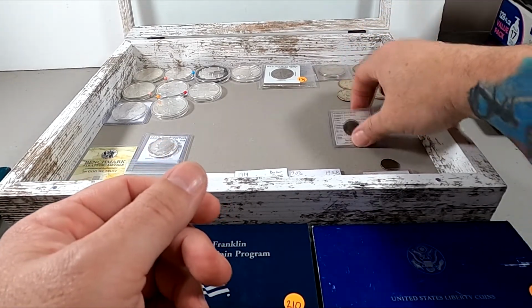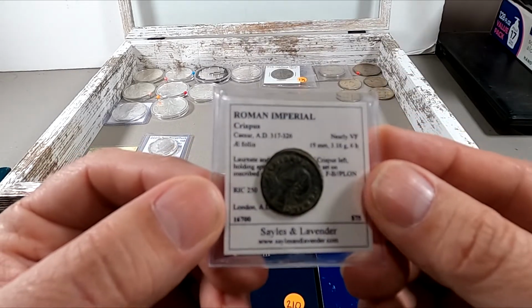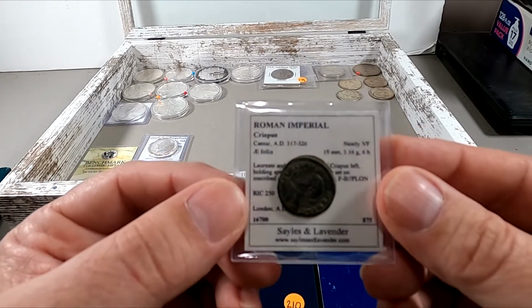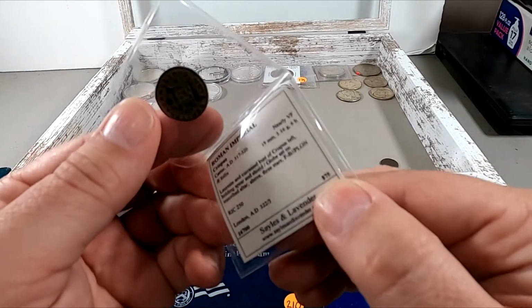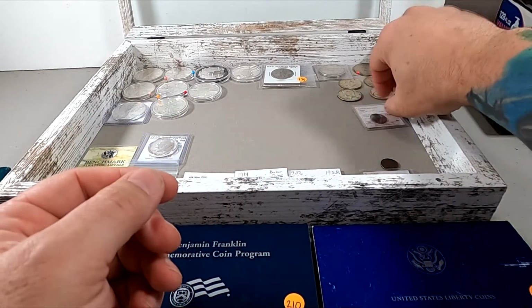And then we also picked up this Roman Imperial Crispus. This is what they consider nearly very fine. It's a pretty cool one. I think I paid, what did I pay for this one? $75, and they were doing 50% off, so $37.50, which isn't a bad deal.